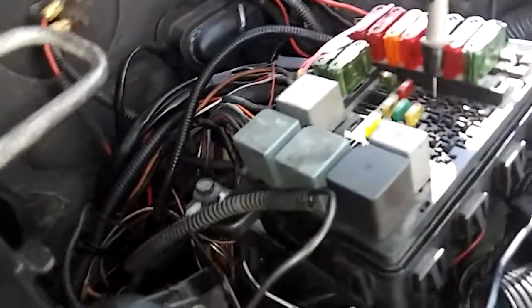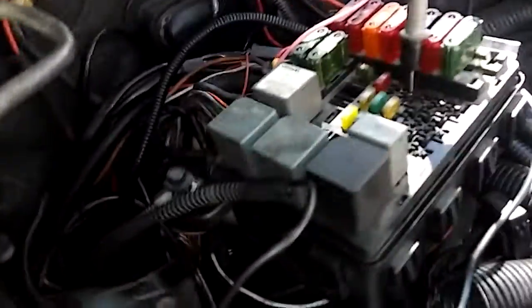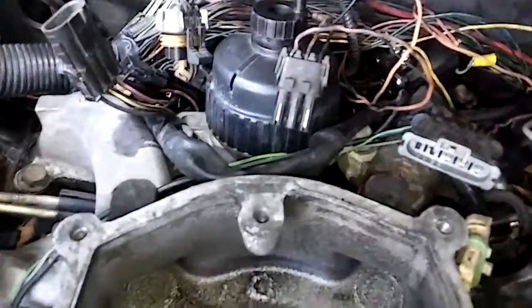Here I am again with our super lovely 6.5 turbo diesel, and as you can see, I have a mess of wires. Well, my wire loom is actually a mess. So I ran into a problem, and let me show you this.